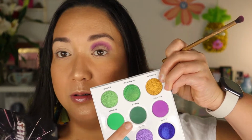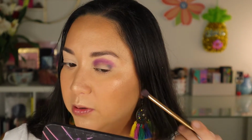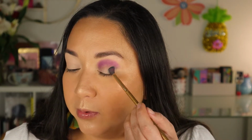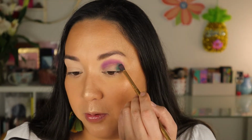So I think I also want to go into the shade Magical, the green matte. I feel like that one is like a little bit of a deeper tone. I'm going to use that on the outer portion here. I wish there was like a shade that was even a little deeper in this pan. Maybe like a deeper green or like a deeper purple.